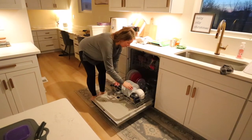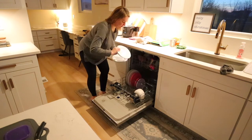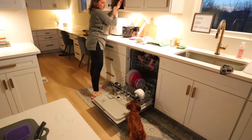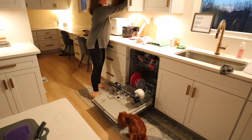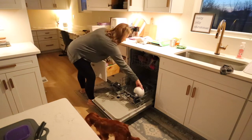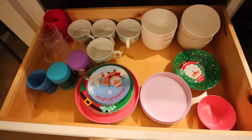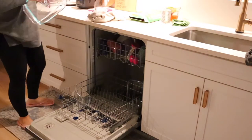And after that, I'm going to unload the dishwasher. We run a load of dishes every single night, which makes it perfect in the morning. They are clean and ready to go, and my dog always likes to help me. I created a designated kids drawer so they can easily grab their plates and bowls and cups whenever they need to.